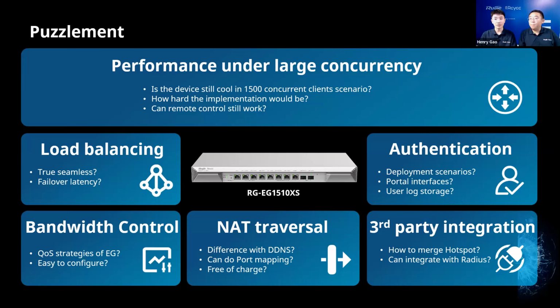Okay, welcome. It's basically for me to share my experience installing the gateway. Basically, I will explain why we chose the EG gateway model, share the experience after I deployed this gateway, the feedback from the customer, and also what features I used with the gateway. Okay. Hello everyone. I'm from Thailand. My name is John Wick. You can call me by this nickname. For my success case story, I used the gateway model EG1510XS.